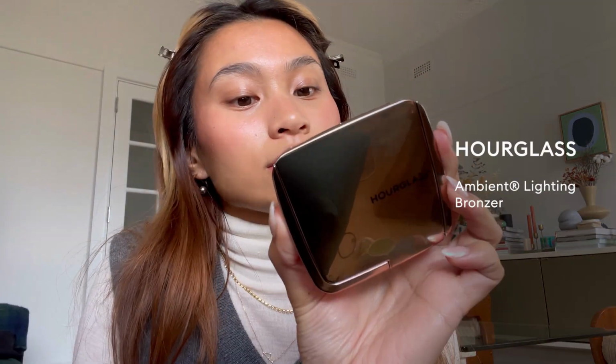Moving on to bronzer, which I probably should have done before blush, but we're doing things differently today. Hourglass Luminous Bronze Light, stunning. Pressing that brush, or you could just put it on the tip and swirl it around.